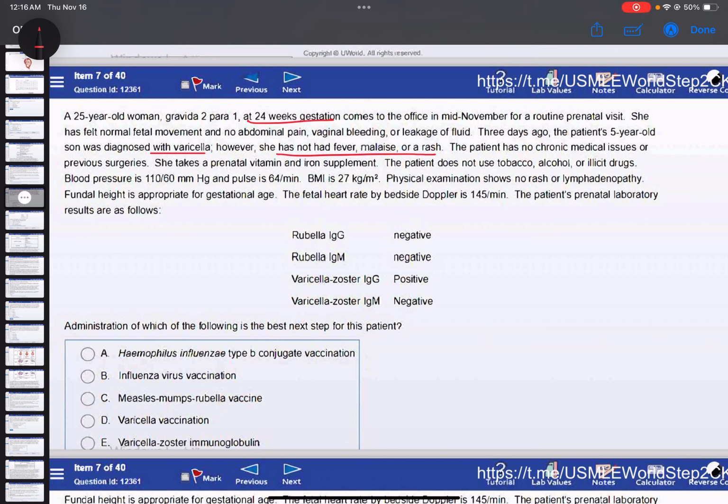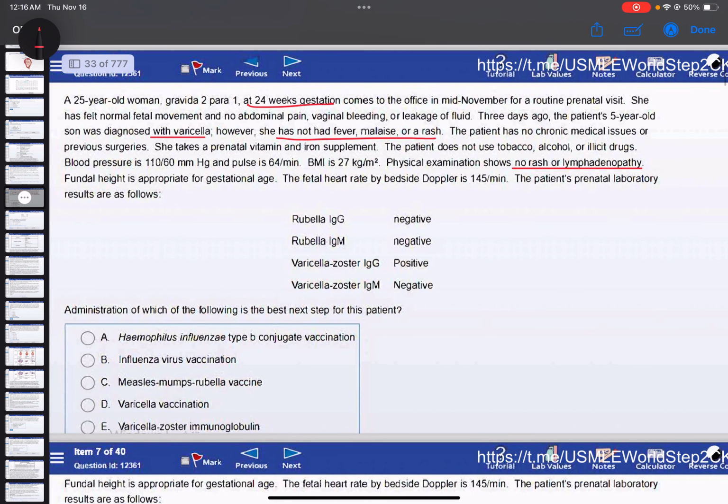Blood pressure is 110/60, pulse 64, BMI 27. Physical examination shows no rash or lymphadenopathy. Fundal height is appropriate for gestational age. Fetal heart by bedside Doppler is 145 per minute. Patient's prenatal laboratory results are as follows. So we look into the infections, the immunity. Rubella IgG and rubella IgM are both negative. Varicella zoster IgG is positive, but zoster IgM is negative. Administration of which of the following is the best next step for this patient? Haemophilus influenzae type B, influenza virus vaccination, MMR vaccine, varicella vaccination, varicella zoster immunoglobulin.